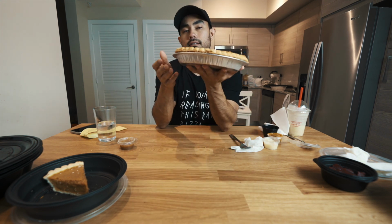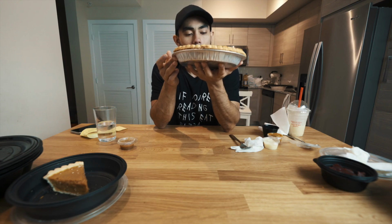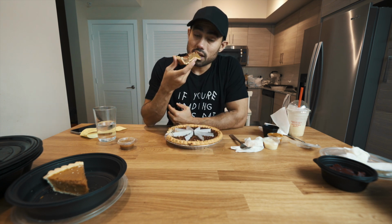Oh my God, this thing is so heavy. I don't know if I'm gonna be able to do this whole thing. Maybe half of it, maybe the whole thing. I'm feeling extra sensitive to sugar right now. Okay, so we're gonna go ahead and try to take down this pumpkin pie, or at least half of it. I don't know if I'm gonna be able to eat this whole thing.